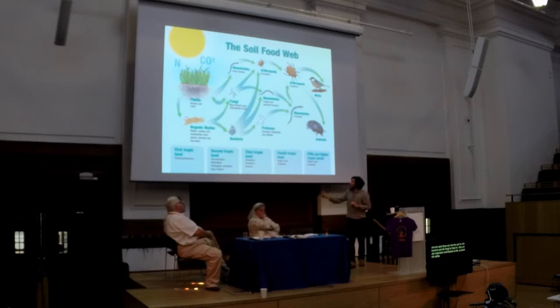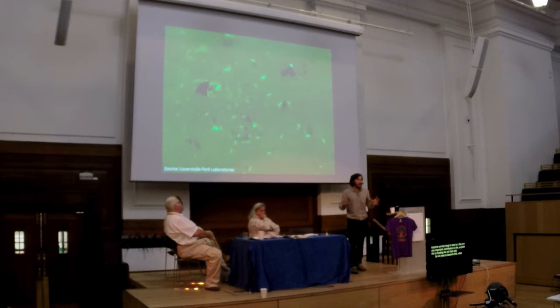Okay, so we jump to our bacteria first. What do bacteria do in soil? They are microscopic, single-celled little organisms.